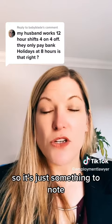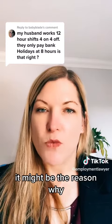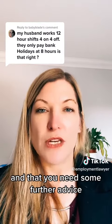So it's just something to note: if your employer is paying differently for bank holidays, it might be the reason why, but it's worth clarifying with them. And in this situation, it could be that they're getting it all wrong anyway, and that you need some further advice.